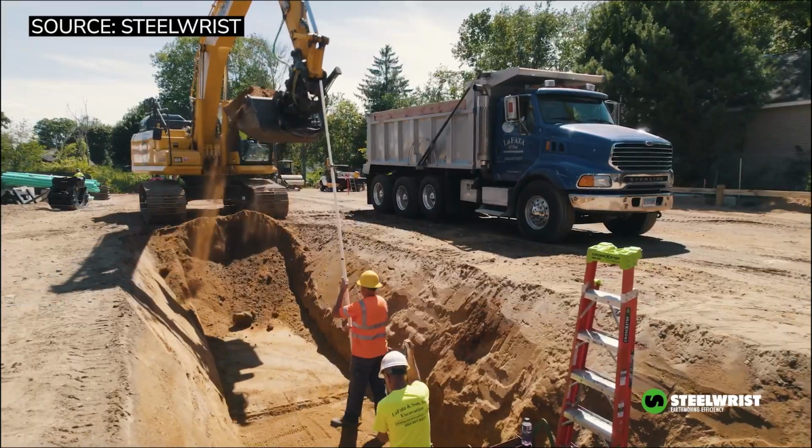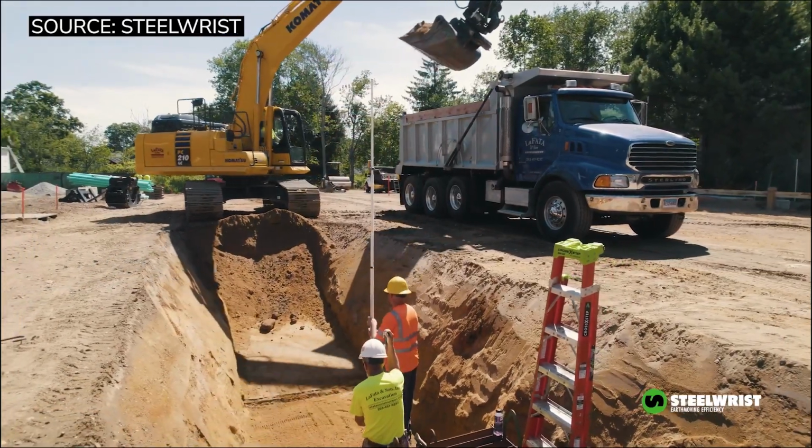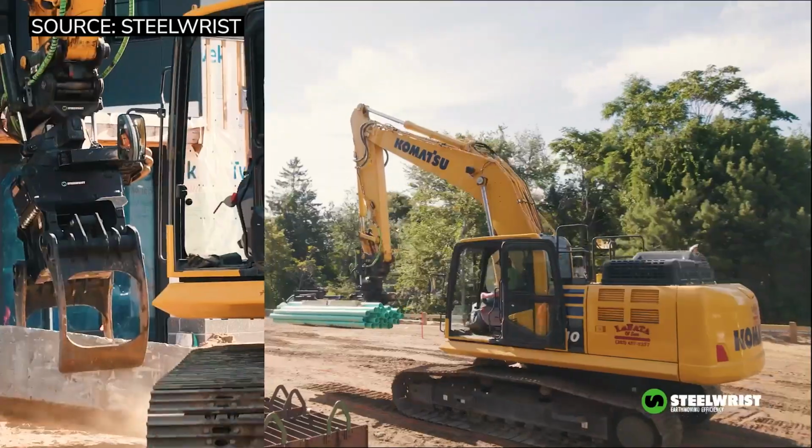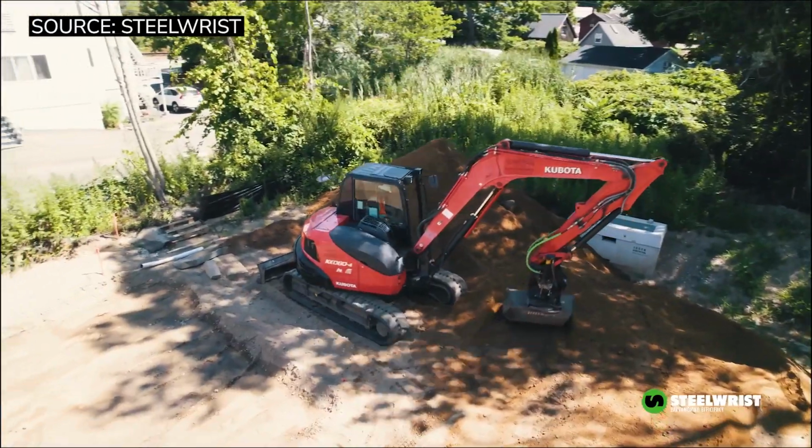Like a conventional machine, call it a pin-on bucket with a quick coupler. The moment that, or let's say that you have a bigger machine, a larger machine, and you know that for the next 2 weeks, the only thing you're going to be doing is loading trucks.